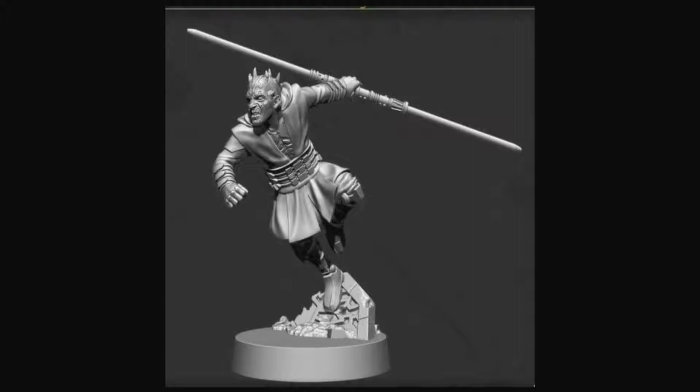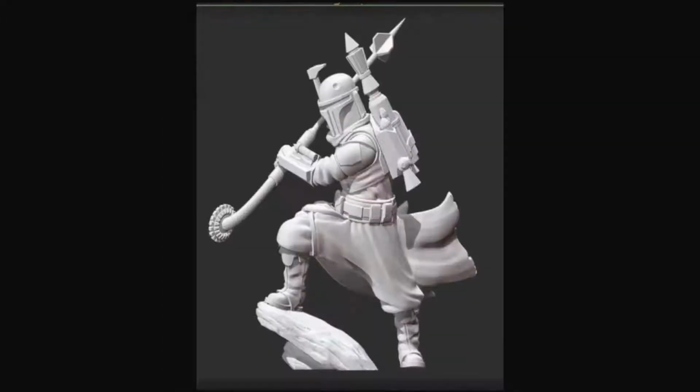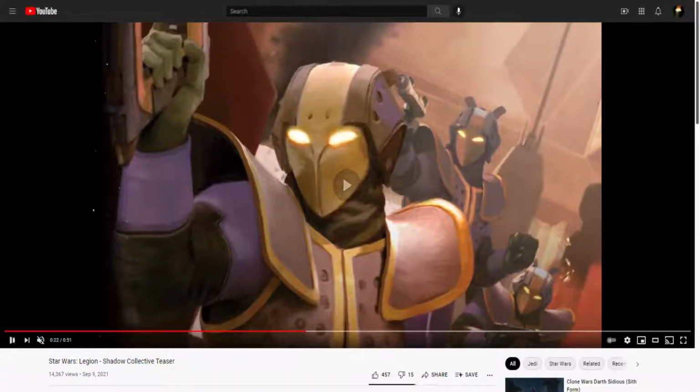Well, that's cool. And they're showing this at Gen Con? Yeah, they had their own streaming event. It's not technically Gen Con. They had it last week, which is before Gen Con, but they're capitalizing on that season of people being excited about miniature games.